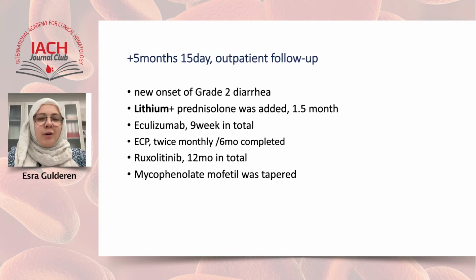And in the 5th month, new onset of grade 2 diarrhea developed, and we added lithium and steroids again, but this problem was solved in 1.5 months. Patient received eculizumab 9 weeks in total, ECP 6 months, and ruxolitinib 12 months in total. MMF was also tapered and discontinued later.